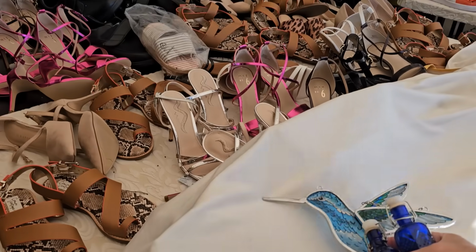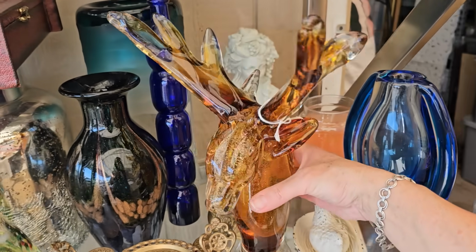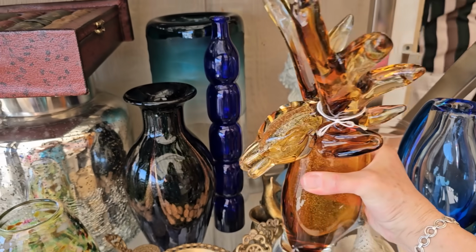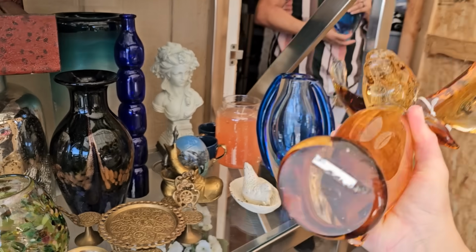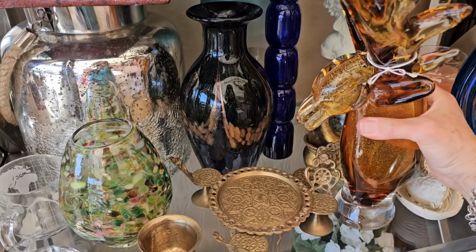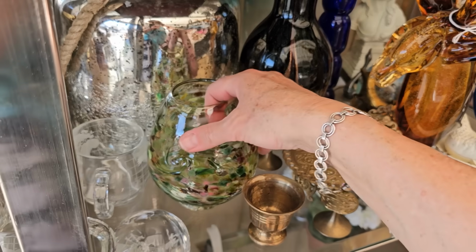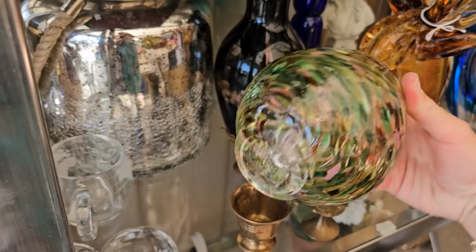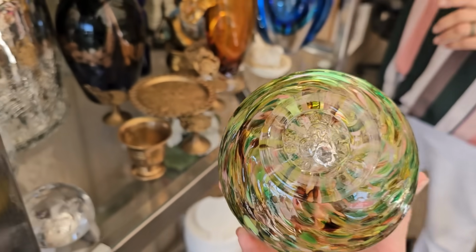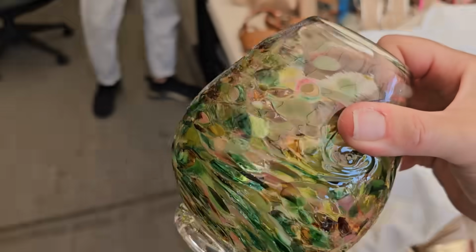Let me start a pile here. Let's look at this fellow. Oh my goodness, he is really super heavy. That guy, oh goodness. Wow. This is beautiful. Look at this. That's it for today. That's all we get. I think we have some amazing things.